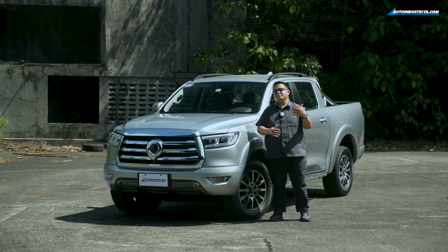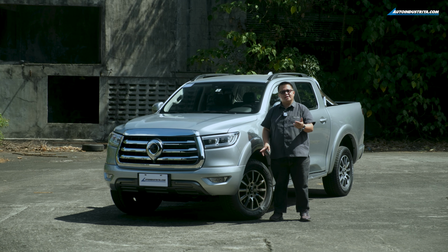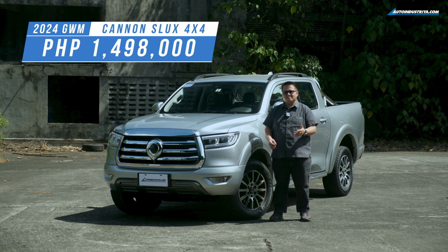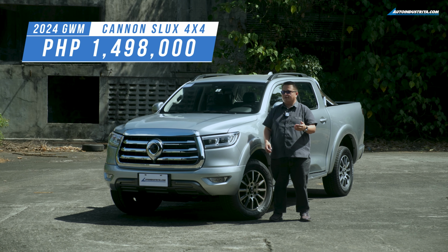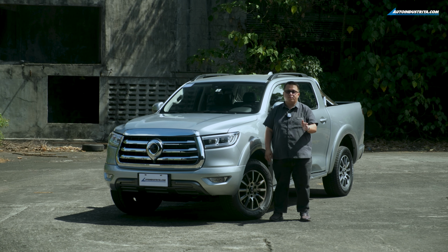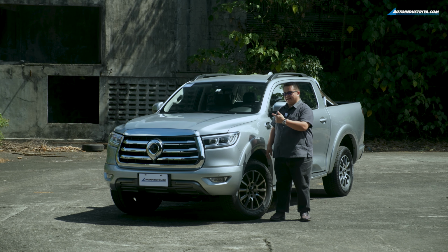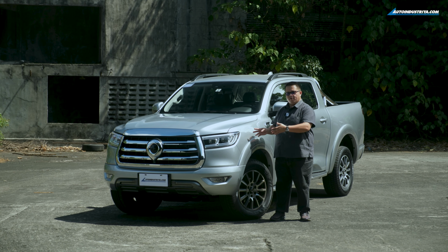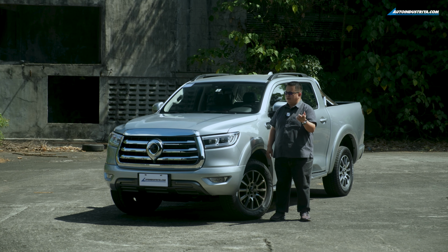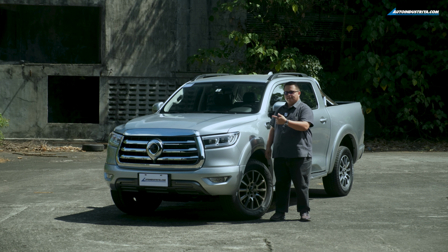Now, when you look at it from a price perspective, this one is retailing at 1.498 million, which, when you think about it, for only a little bit more you can get something more traditional, something you're more familiar with when it comes to 4x4. I think the sweet spot of the Cannon is not going to be the 4x4. It's really going to be, I think, the SLux 4x2, which retails at 300,000 less than this.